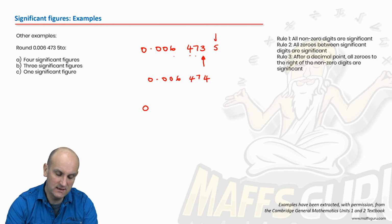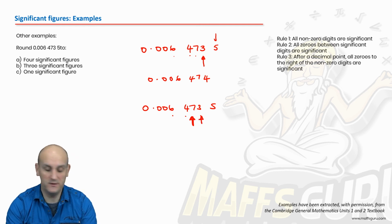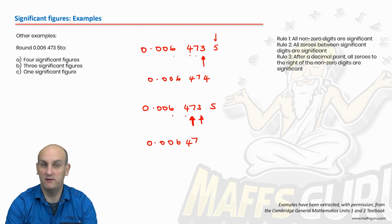3 significant figures, 0.0064735. So what do we want? 3 significant figures? 1, 2, 3. That is my chosen number. There is my almost loved. Does the 3 change the 7? Nope. So that's 0.00647. The other numbers become zeros, but they're after a decimal point.